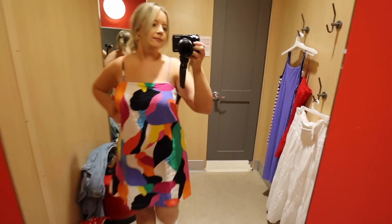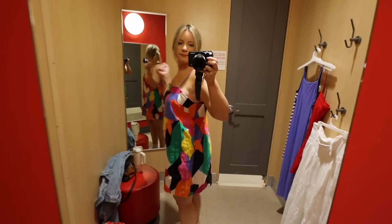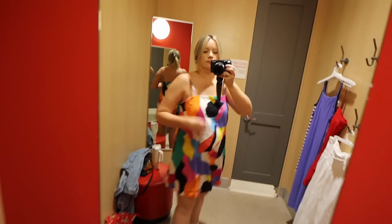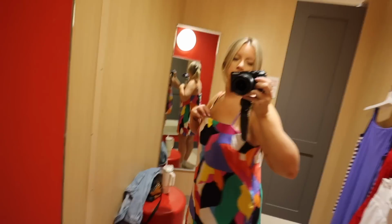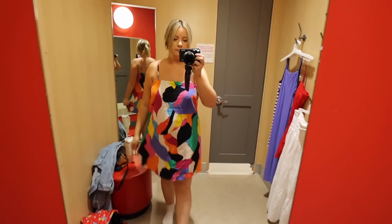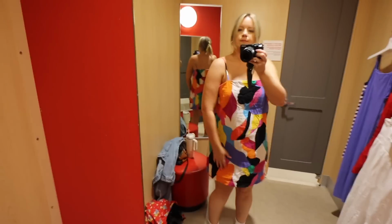Like, how cute is this dress? I immediately pictured it with some black cowboy boots or like some black shoes. I don't know, the black accents in it, I feel it would be really, really cute with black shoes. But as you can see, the bust is just way too big, like at least one size, if not more, too big. And I have the straps tightened up nice and tight. Like, it's not an issue with that at all. It's more the width. The length is perfect.